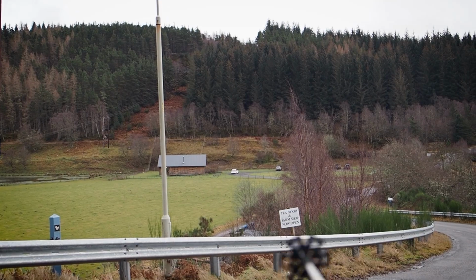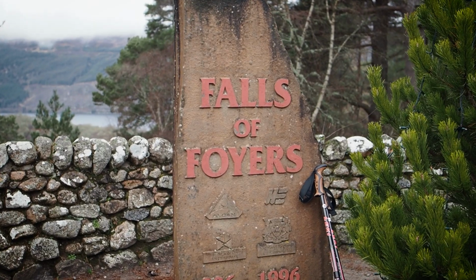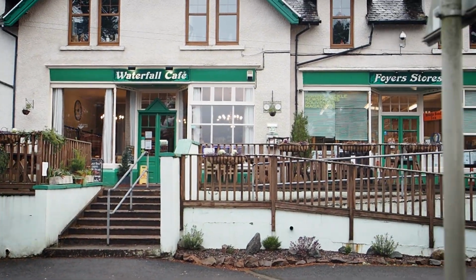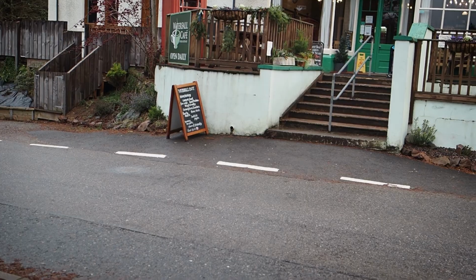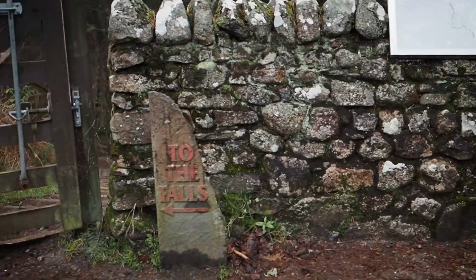Crazy. There's a tea room and farm shop, and so you could get stocked up in there. And there's a stores and waterfall cafe. So we've got the falls here, wee info board. It's just a wee trail down. Some more info. Loch Ness, of course, and there's also the cafe and the store, all home baking and everything, by the way. Look, dog friendly. Comfort food, I could do with some of that. Local produce, Scottish fare, delicious. But we're off all that. Now let's go down to the falls.